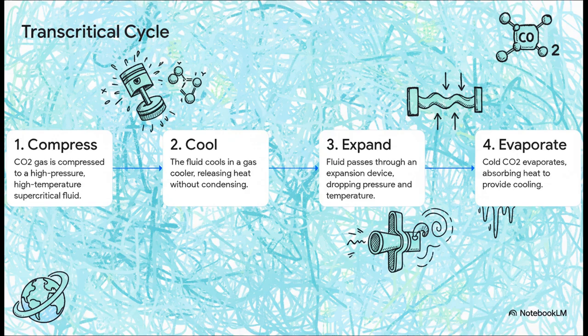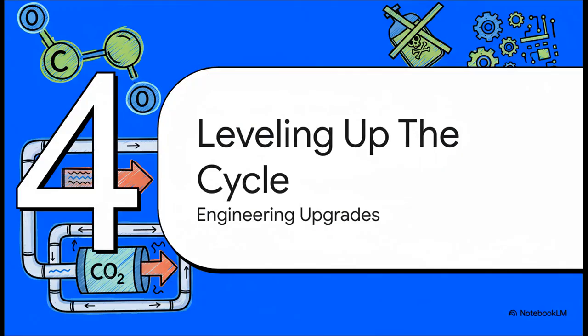Next, that fluid flows through a gas cooler, releasing a huge amount of heat. Then it expands, which causes this massive drop in temperatures. And finally, that super cold CO2 evaporates, soaking up heat and making things cold, before the whole cycle just starts all over again. So that basic cycle, it was totally revolutionary.